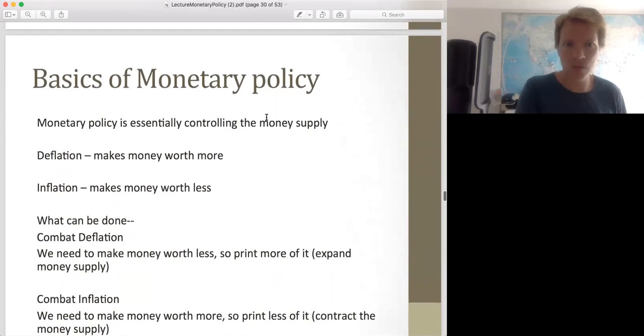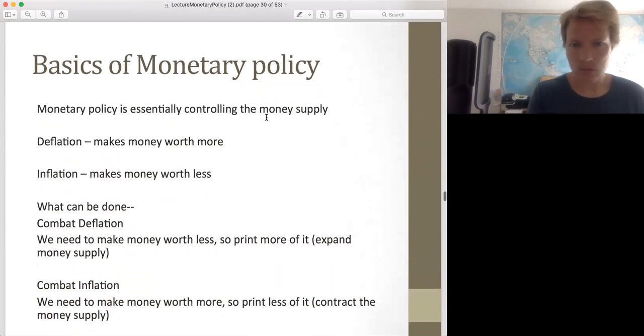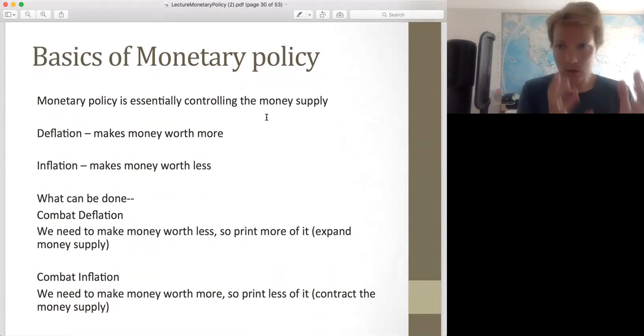Okay, so this is the basics of how we think a central bank should manage their monetary policy, which means just controlling the money supply. So that's like, how much money is there out there? Ultimately, the central bank controls this.